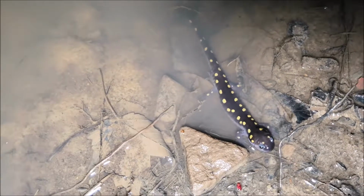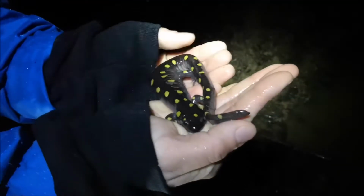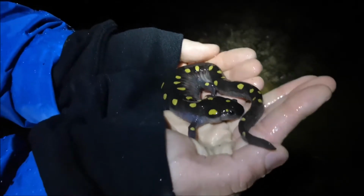There's another one. There's a third one, Tyler. I'm gonna roll because I see a third one. Who knows what else is in this vernal pool? It's just incredible. How beautiful.